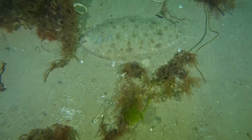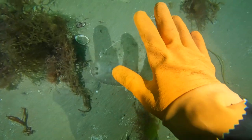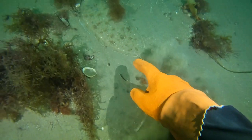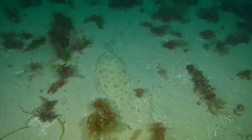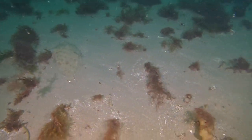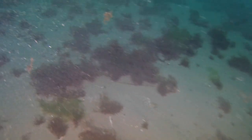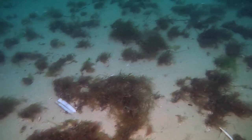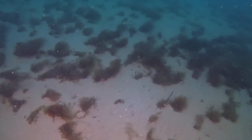Again, I think this one's under the legal size limit. We're not going to take it, it's just far too small. Look at it, it's a little bit wider than my hand. My hand measures about 200 millimetres. Loads and loads of razor clams around here. Wonder if we dug around here how many we'd find.